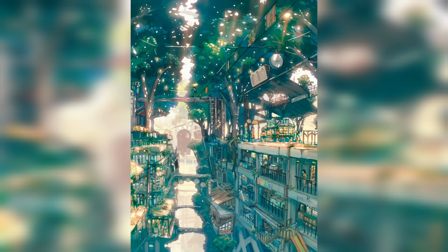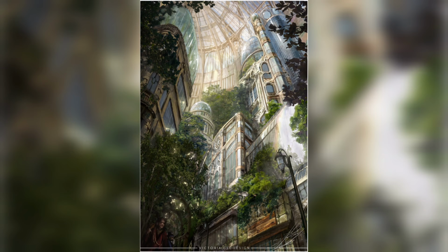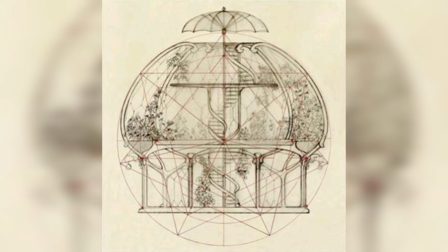The intricate architecture of Victorian greenhouses is awe-inspiring. From ornate ironwork to elegant glass panels, their design was a testament to craftsmanship and attention to detail. Steeply pitched roofs allowed for optimal sunlight exposure, while the use of wrought iron or cast iron in their construction offered both strength and elegance.